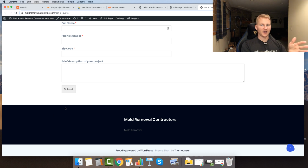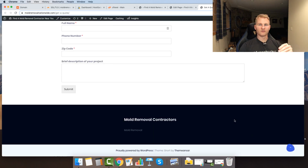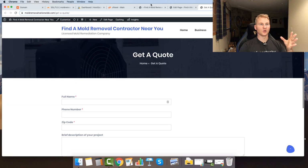So find a blank service contractor near you. This is a great resource, etc., etc. So then another thing you're going to want to make sure you have somewhere down here in the footer is a link to your privacy policy and your terms of service page that you have for your sites. So then make sure those are marked as no index pages. You should be good to go there.